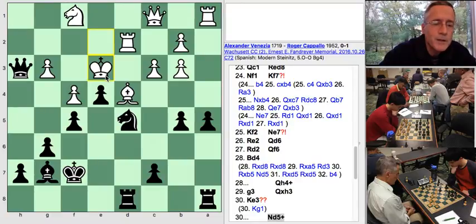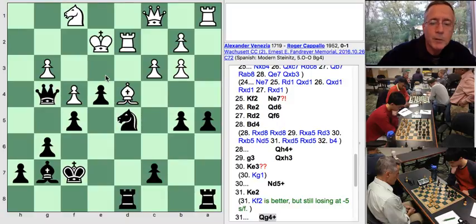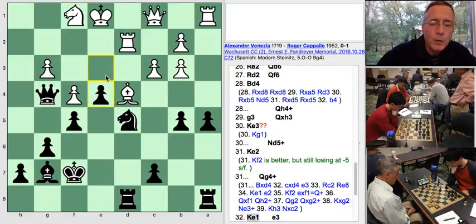So add another piece to the attack, which all of a sudden his position is looking very shaky. He should just go ahead and admit that wasn't right and go back to f2 at this point. Instead, he went to e2, which allowed me to check with my queen. He went to e1, and then I pushed my e pawn, attacking his rook.